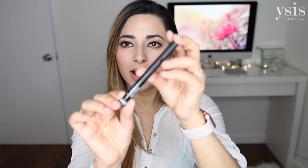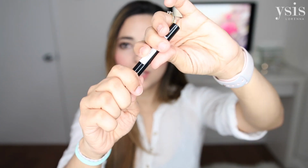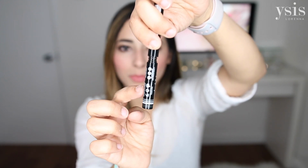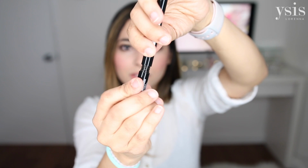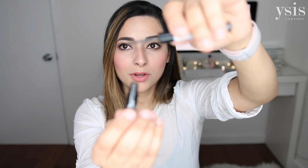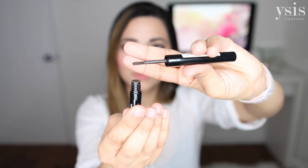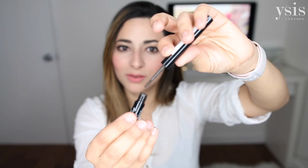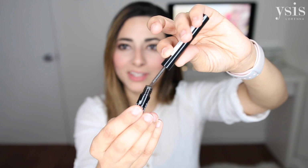The product that I've been loving the most recently is this Lottie London Arch Rival Volumizing Eyebrow Powder. It comes in this little tube here, and then you unscrew the top, and you've got to be very careful because inside the bottom here is a lot of loose powder. The top is actually an applicator, and the applicator is immersed in the powder, which is in that little bottom section. So this little top here is full of powder that will go on your eyebrows. I actually like to wipe off the excess of the product on the edge there so that I'm not putting loads of product straight away on my brows.